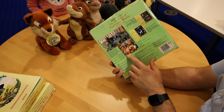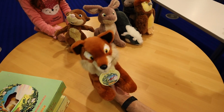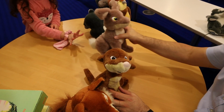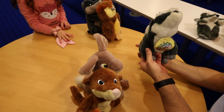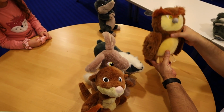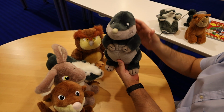And as you can see here, another series of plush toys was released. But first, I'll show you Fox. You can see he looks very different from the first plush, which is over here. Very different. And I'll show you Cleo. Dash. Badger. Some of them still have their tags on. They all have the Animals of Farthing Wood label. Owl, who looks very owl-like. And finally, a 12-inch plush of Mole.